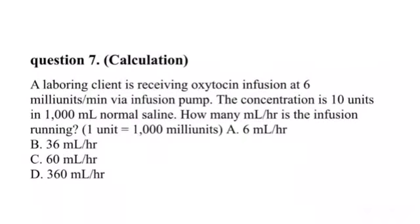Question 7. Calculation. A laboring client is receiving oxytocin infusion at 6 mU/min via infusion pump. The concentration is 10 units in 1000 mL normal saline. How many mL/hr is the infusion running? 1 unit equals 1000 milliunits. A. 6 mL per hour. B. 36 mL per hour. C. 60 mL per hour. D. 360 mL per hour.